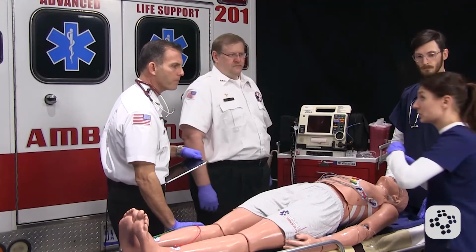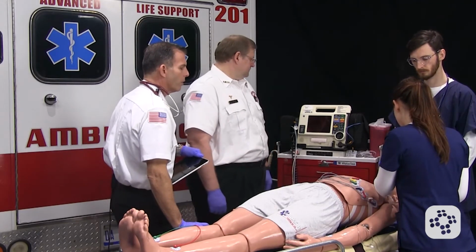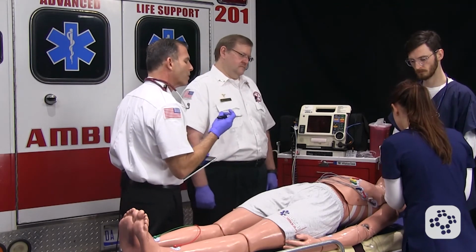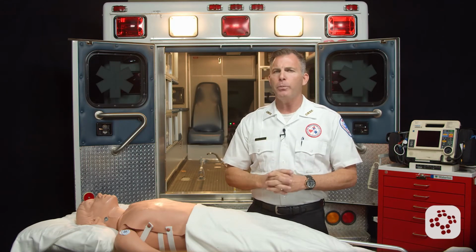Before giving nitro, it's important to ask if the patient has taken any erectile dysfunction drugs or any other medications that would behave like a vasodilator within the last 24 to 48 hours. If the patient has, nitro would be contraindicated. Now, if the patient can have nitro, it's given in a 0.4 milligram tablet or spray sublingually, and it can be repeated every 5 minutes for pain as long as the blood pressure remains above 90 systolic.